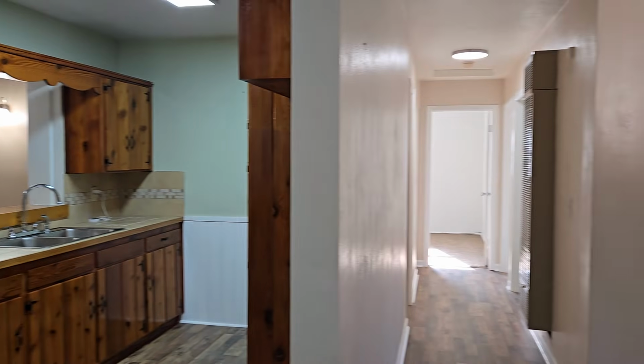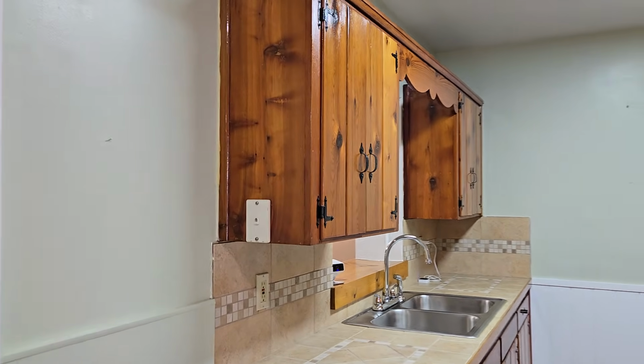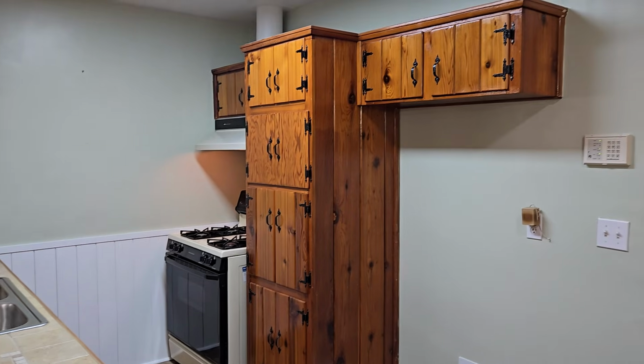Also to mention, before we get into the kitchen and the other bedrooms down the hallway, you do have a 2024 roof, a brand new water heater, and a brand new HVAC. So we are knocking things out here.